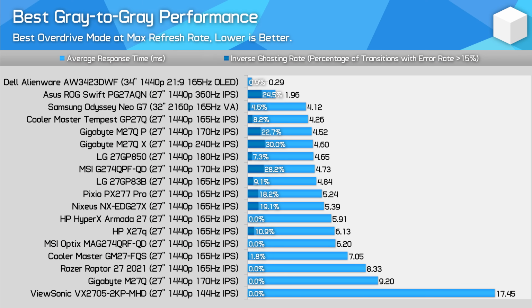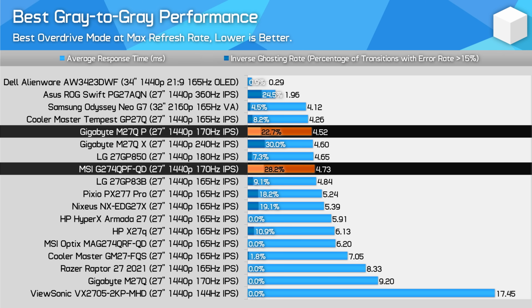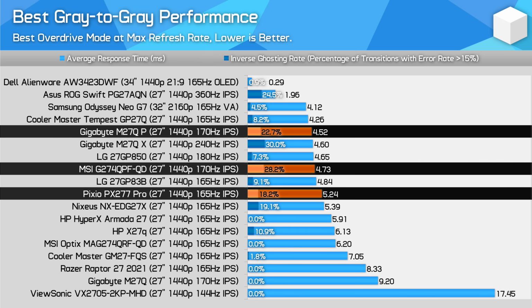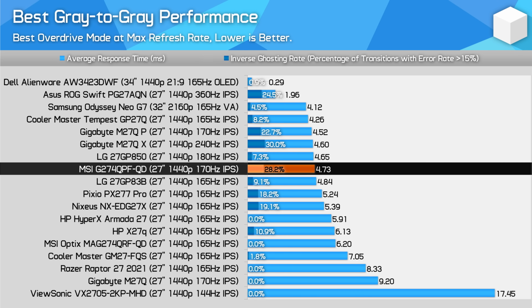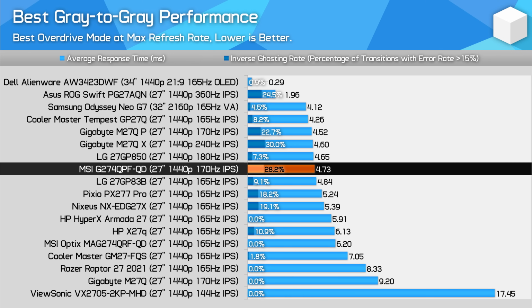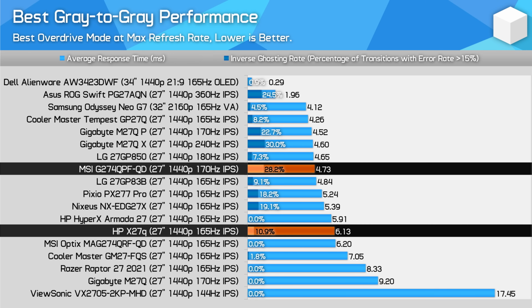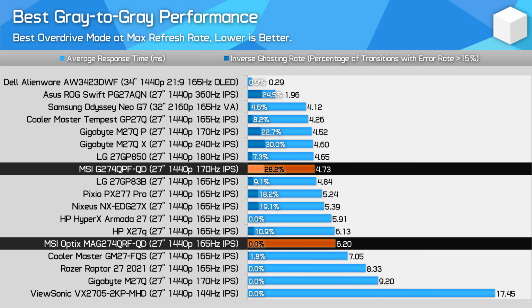Speaking of competitors, let's take a look at our comparison charts, starting with the best performance at the highest refresh rate. Around this mark, the G274QPF-QD does a pretty decent job, delivering similar response times to the M27QP, Pixio PX277 Pro, and the NX EDG27X. With overshoot on the higher side, it's not as well tuned as the LG 27GP83B, but it outperforms other monitors like the X27Q and original M27Q. It's also faster than the MAG model, but with higher overshoot, so it's a bit of a wash.